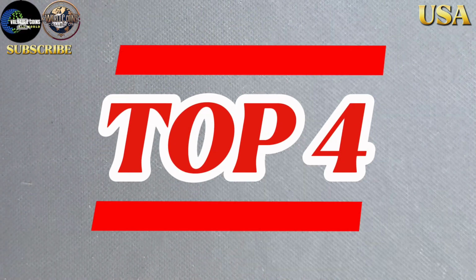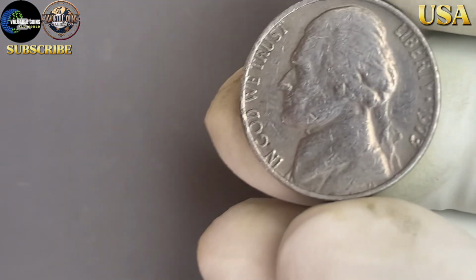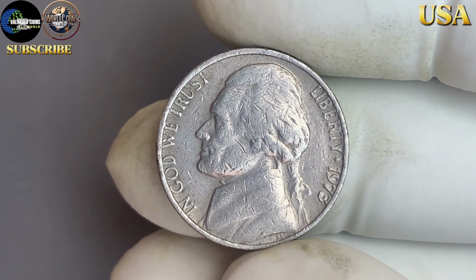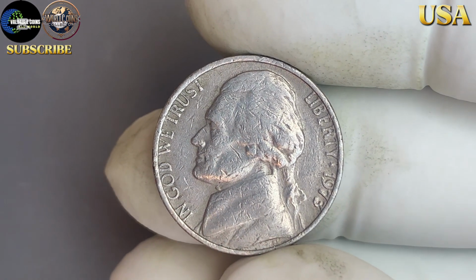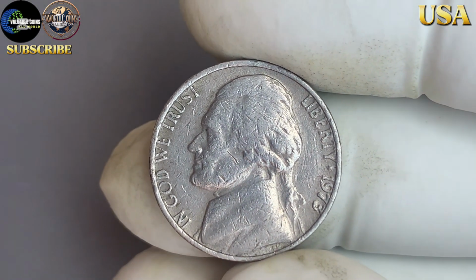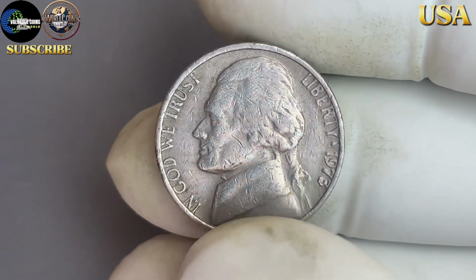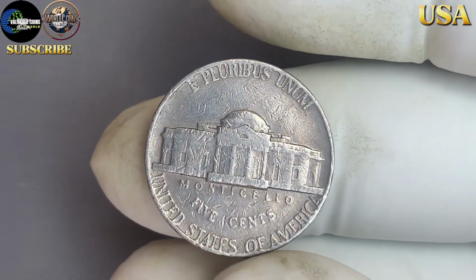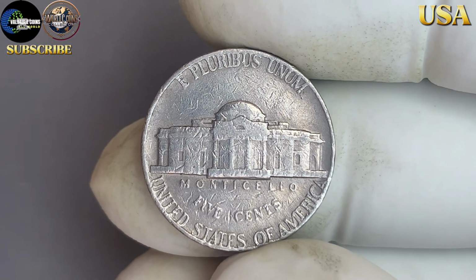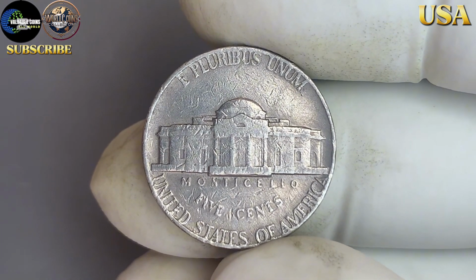Top 4. The year 1973 was a time of transformation in the United States. The Vietnam War was winding down, the Watergate scandal was shaking the political landscape, and the economy was navigating a path through inflation and uncertainty. Yet, in the midst of these historic events, an unassuming 5-cent coin was quietly being minted and circulated, passing through the hands of millions of Americans.